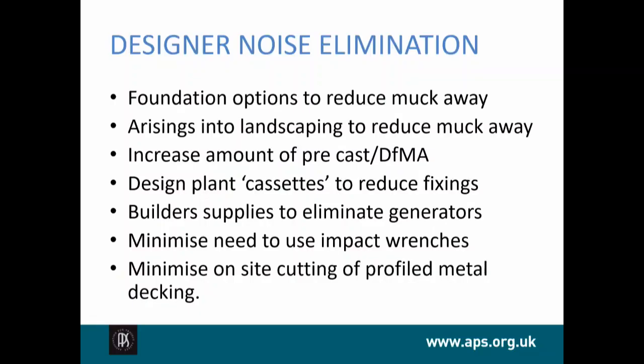And there's a difficult balance there. And we talked about casting channels earlier in terms of reducing the amount of drilling and therefore the amount of noise. And as with dust, there's a list there of things you can look at later on in terms of mitigating noise.